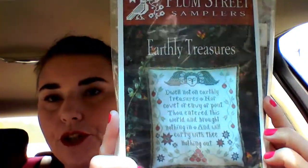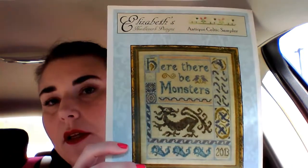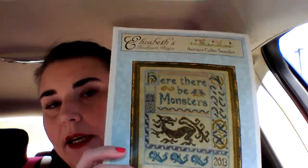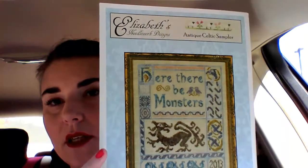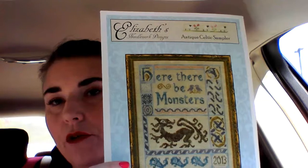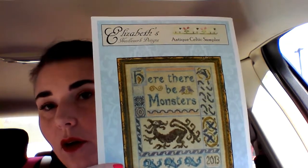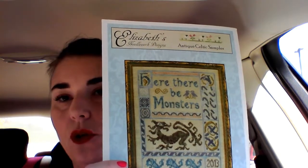I got With Thy Needle and Thread, Merry and Bright. I'm going to probably have to stitch this one twice, one for my mom, one for myself, which is going to suck because look at all this white. Anyway, I got this from Plum Street Samplers, Earthly Treasures. I love it. I'm more and more into the Plum Street Samplers.